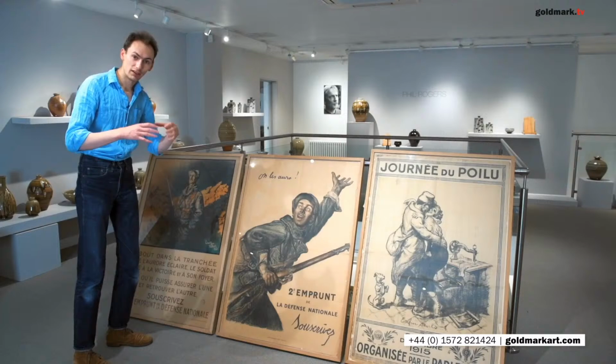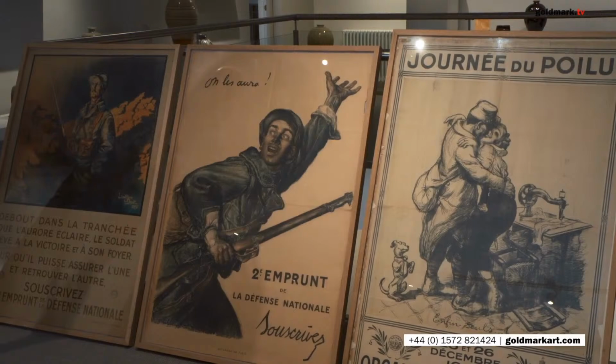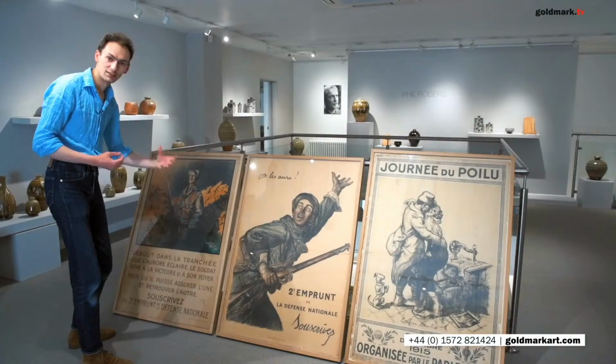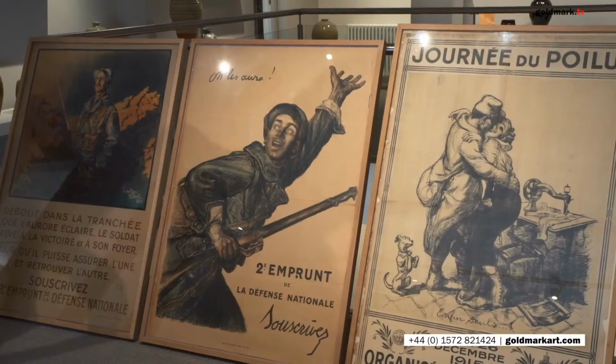You'll see in these three posters, trying to get people to sign up to support the government and the army, they were now drawing on a very different kind of sentiment, a very different kind of appeal. These images of square-jawed, freshly faced, everyday characters, soldiers that could be sons, husbands, fathers, in an attempt to galvanize interest and support for the government.